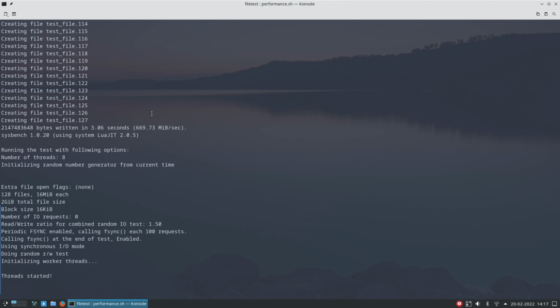So it created files, and then it's gonna do a random read and write test. And this will take some time. But as you can see, this script is running everything automatically. I will do it at least twice to make an average of the two values. And we can do that on all the ArcoLinux systems that we're going to try.